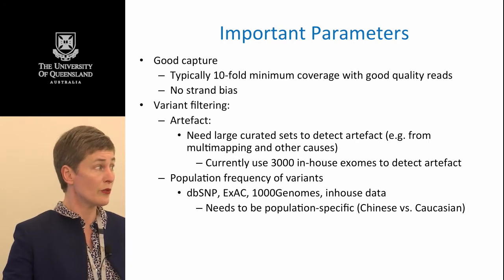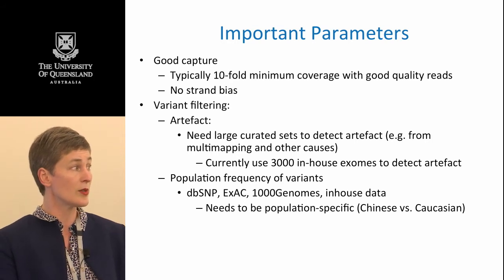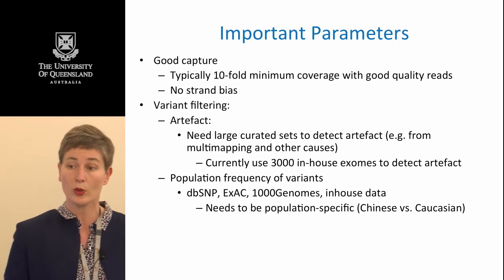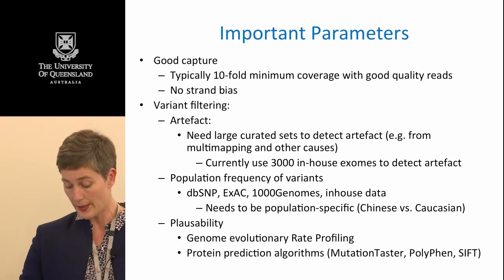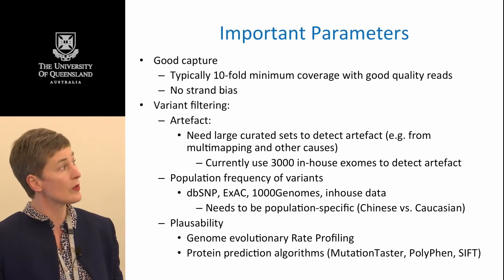You need to look at the population frequency of variants, and we go to a number of online databases, including dbSNP, ExAC, 1,000 Genomes, and our in-house data. And this needs to be population specific. Many of our populations are Caucasian, but because of stuff we've been doing in motor neuron disease, we also are building a Chinese population as well, so that we have what's normal if you're Chinese. And also things have to be plausible, okay? And we have a look at that as well in terms of various protein prediction algorithms.